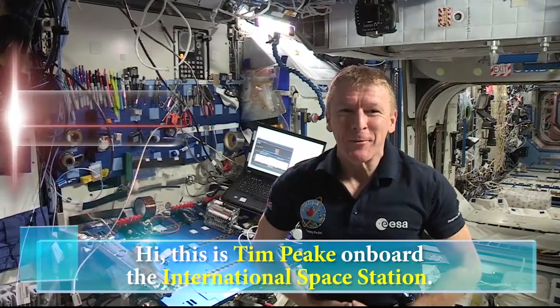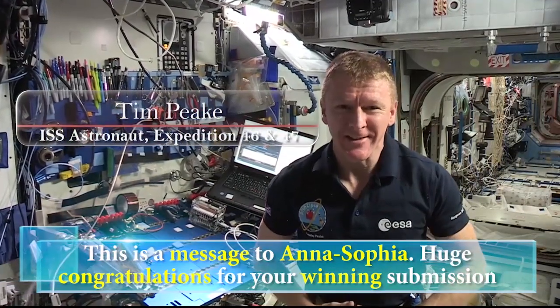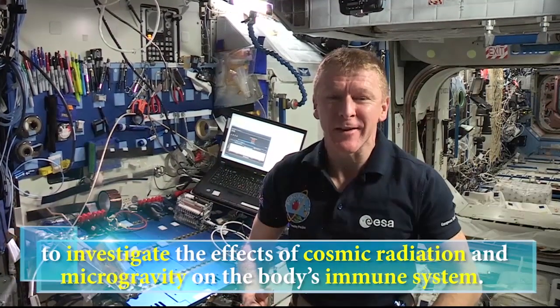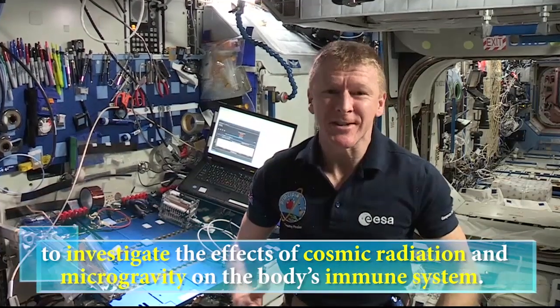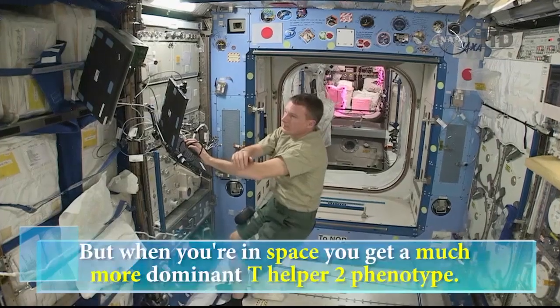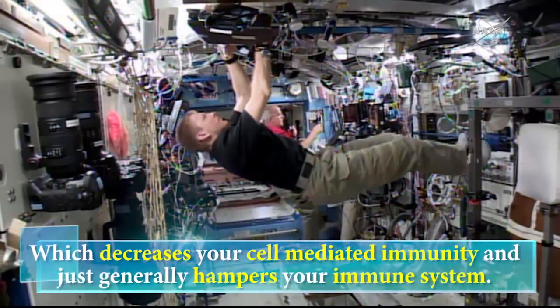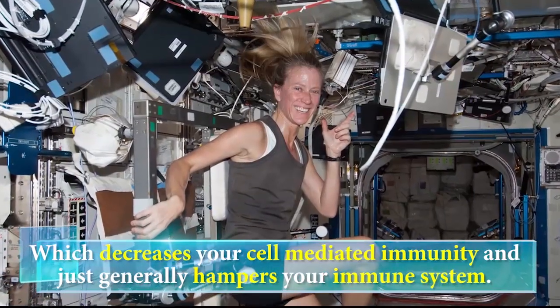Hi, this is Tim Peake on board the International Space Station, and this is a message to Anna Sofia to say a huge congratulations for your winning submission to investigate the effects of cosmic radiation and microgravity on the body's immune system. So you're meant to have a balanced ratio of your T helper 1 and T helper 2 cells, but when you're in space, you get a much more dominant T helper 2 phenotype, which decreases your cell-mediated immunity and just generally hampers your immune system.